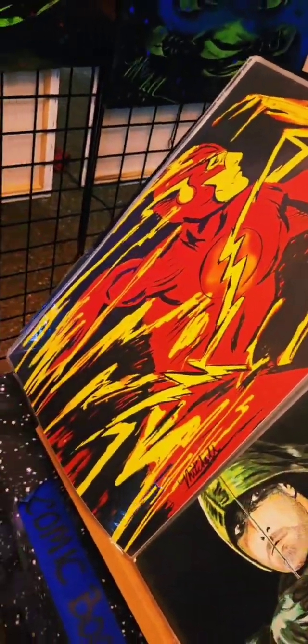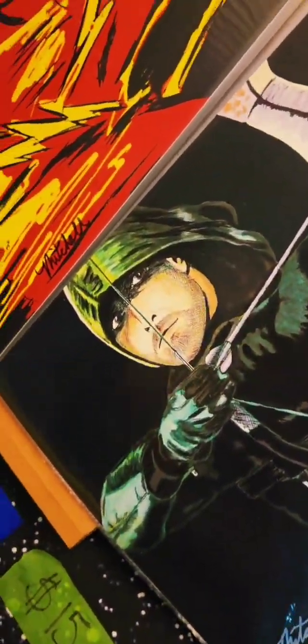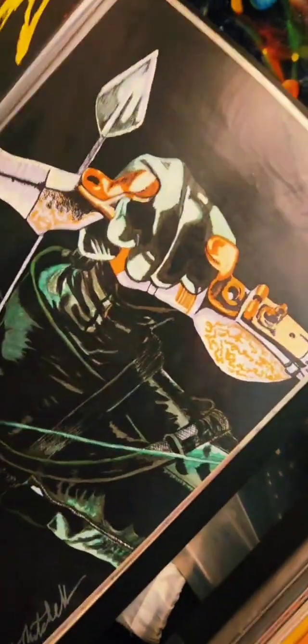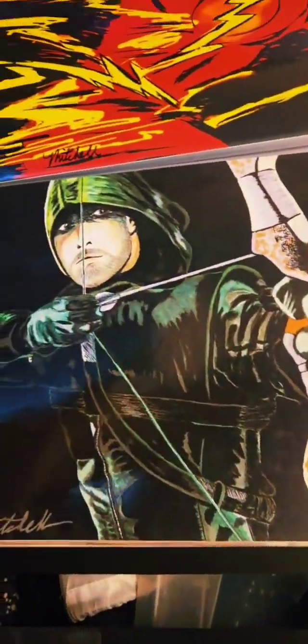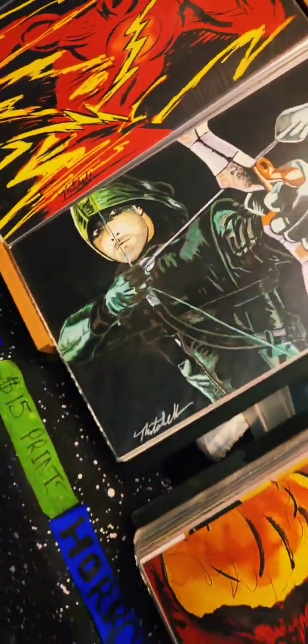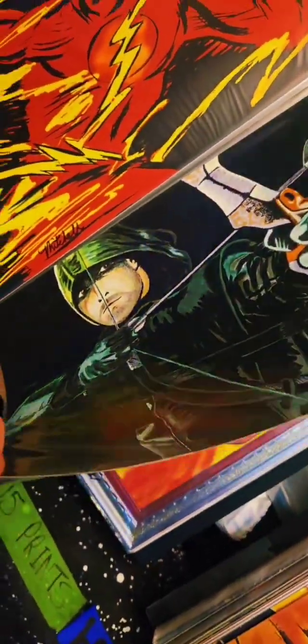Flash, fluorescent spray painting. Arrow, drawing I did. It has everything. I've got pens and inks and colored pencils and markers and acrylic paint. Got everything on here with spray paint, wall paint, to create this monstrosity. It was something I did in 2013 for my very first Comic-Con, my very first art show, the one that changed my life. Yes, in September of 2013, my life was changed at the first Comic-Con I went to as an artist.